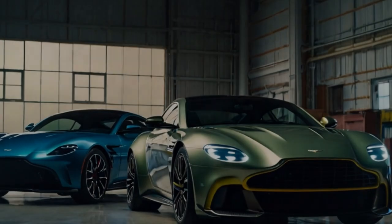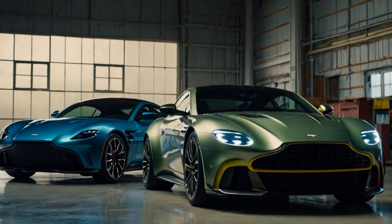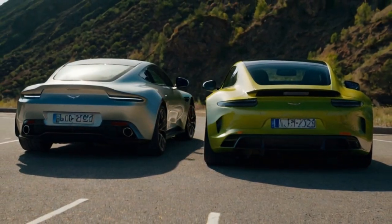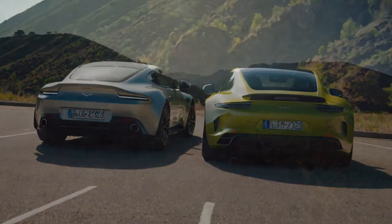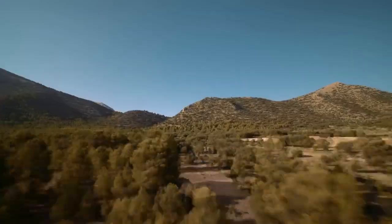One logbook entry read, "It's entertaining to watch people ignore the 911 to gawk at the Aston." Indeed, the Vantage's comic book proportions are the epitome of front-engine visual drama. The car is so wide that its 325/30ZR21 rear tires almost look skinny under the swollen bodywork.